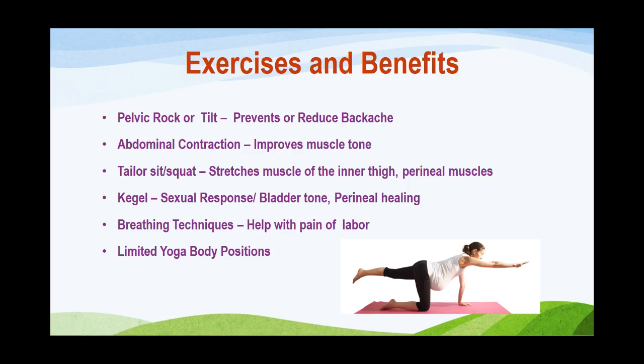Breathing techniques. If moms can practice their breathing techniques, it will help with labor pain. And if she practices those ahead of time, then she knows how to do them, and she can most of the time control her labor pains if she wants to do labor naturally, or even control them to the point where she can finally get an epidural. And yoga also can help in terms of balance and improve muscle tone and strength as well. But during pregnancy, yoga positions are limited, so you have to modify those exercises.